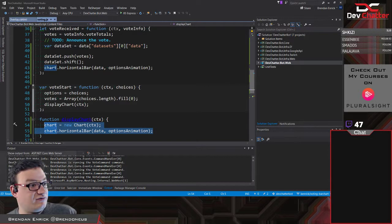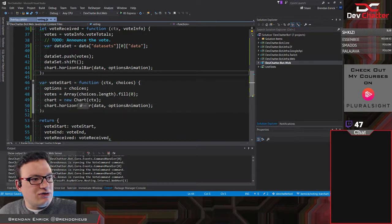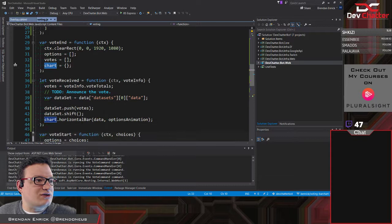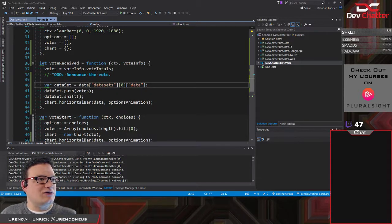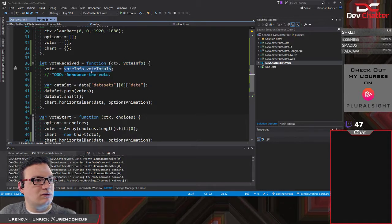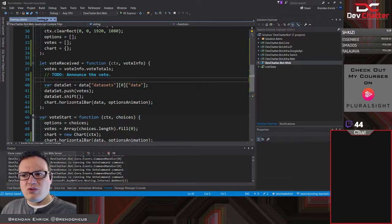And if this is all that's involved in display chart, I'm not even going to bother with that function. It's not worth it at that point. So when we start the vote, we're going to create a new chart. When a vote ends, we're going to blank out the chart so the chart object no longer exists. When we receive a vote, we will update the data set, passing in the values that we have from the vote info. So at which point, I guess we're not even keeping track of the votes data ourselves, it's just coming in like this. So that makes sense. I think that will work.